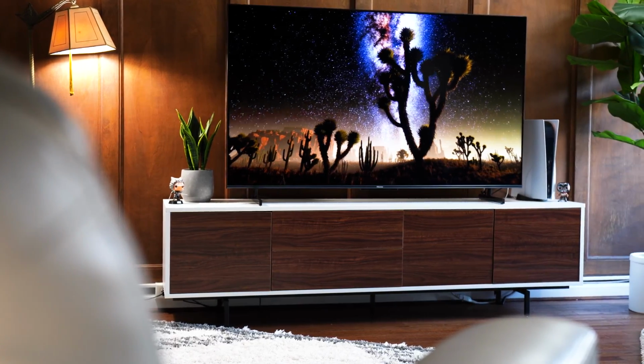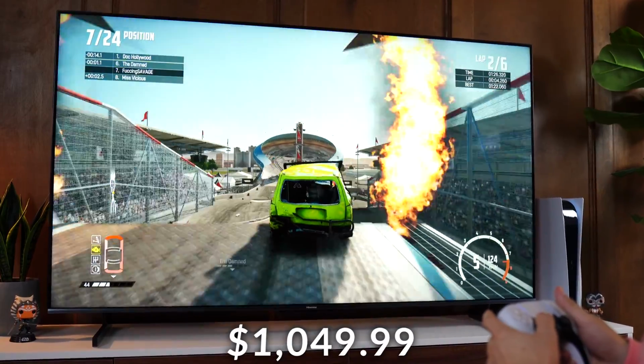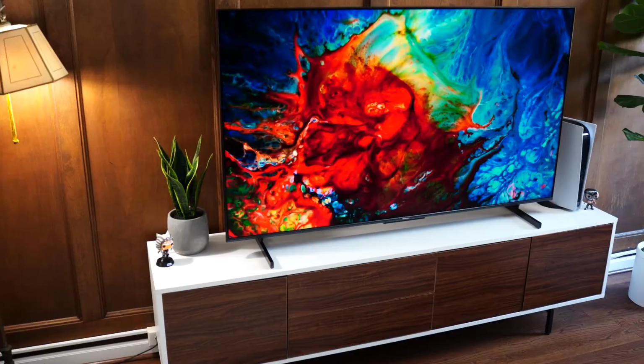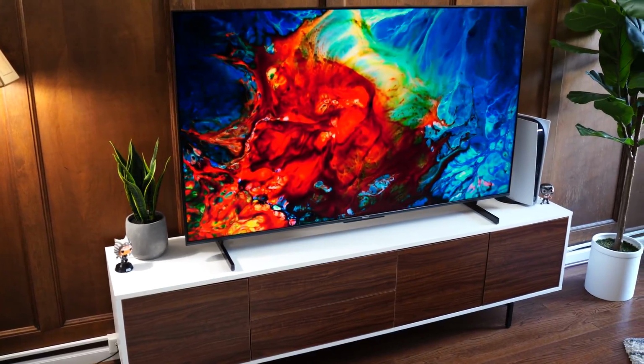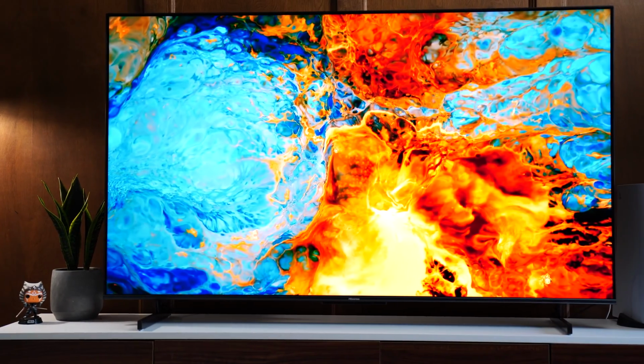These 2 TVs, the number 2 and 1 spot, are so good. And this is the Hisense U7K. Coming in at a price point of $1,049.99 for the 65-inch, which sounds expensive, but it's consistently on sale, and it might be on bigger sales on Black Friday and coming up to Christmas.